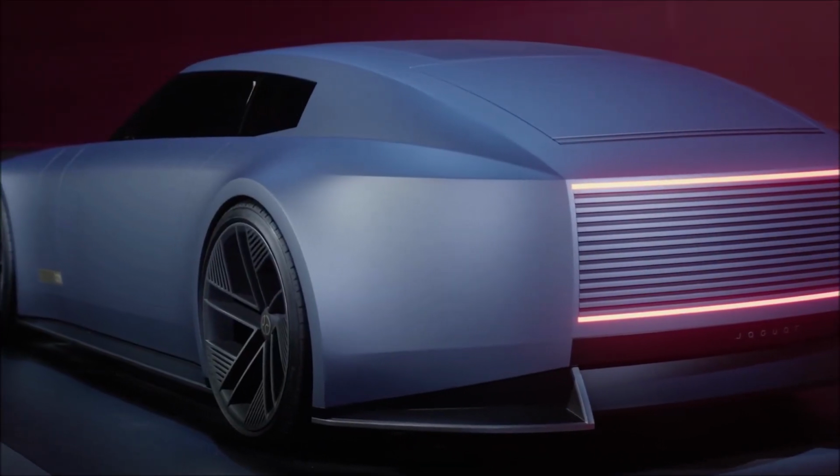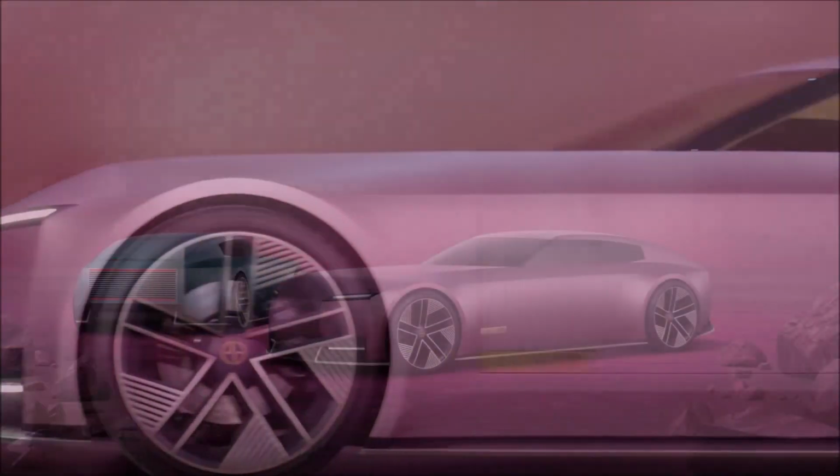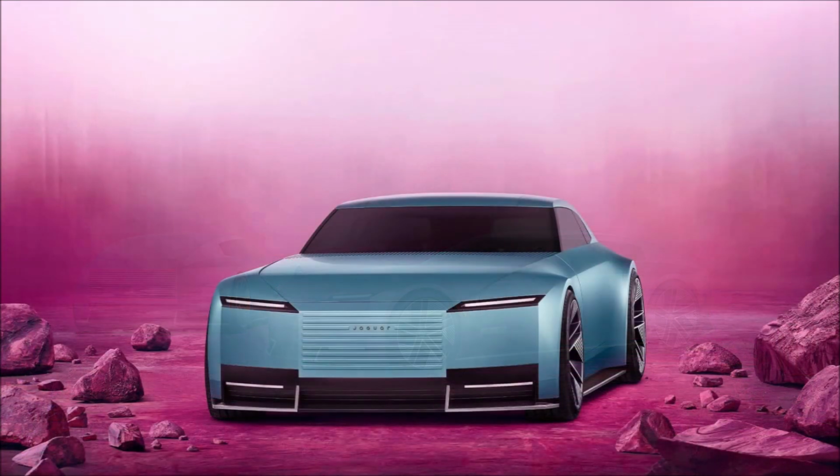Another video where we got our first taste of what to expect from the reinvented brand, EV-only Jaguar coming in the late 2025 model year, and that's going to be the next big thing. Finally, we can stop talking about Jaguar's new logos and get back to talking about its new cars. And there's plenty to talk about because the automaker today revealed the Type 00 concept. We're going to talk about it.